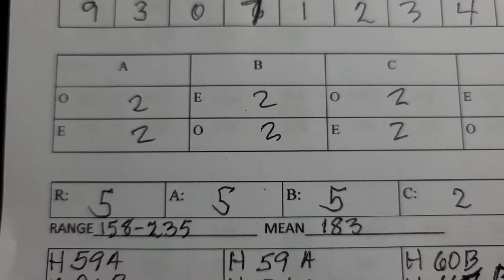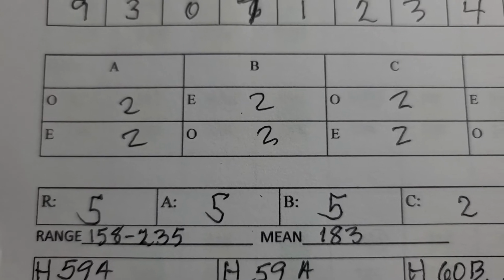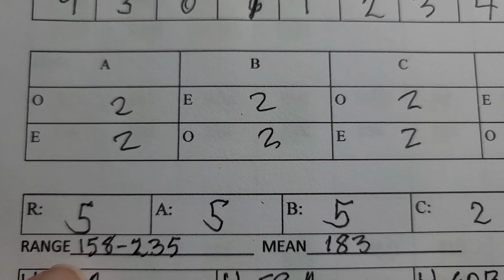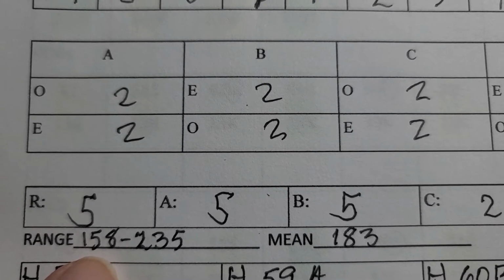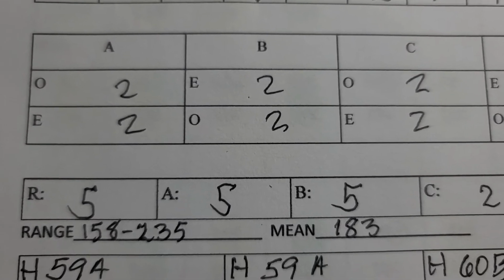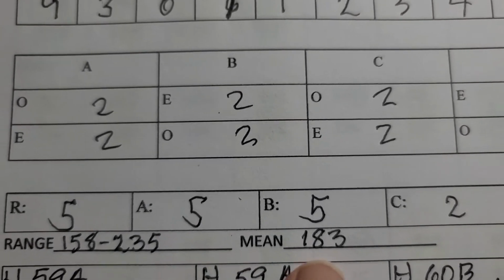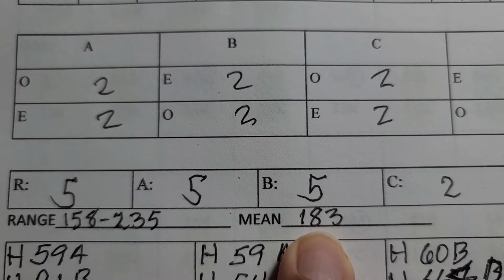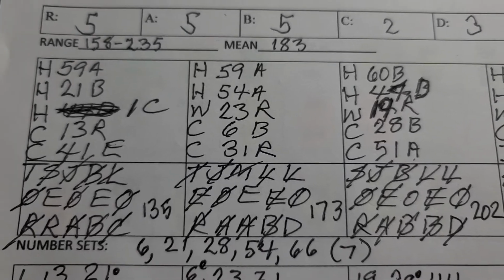What I've done is I've taken a look at the last 4 draws of the lottery, and whatever numbers came up, I added them, and you have a sum, okay? So the range on the low side for the last 4 draws was 158 total on the lowest part, and on the highest part we had 235. When I added the 4 sums together and divided by 4, I arrived at the mean, or the average, which is 183. So 183 is a sweet spot for this, and the closer you get to 183, the better, okay?